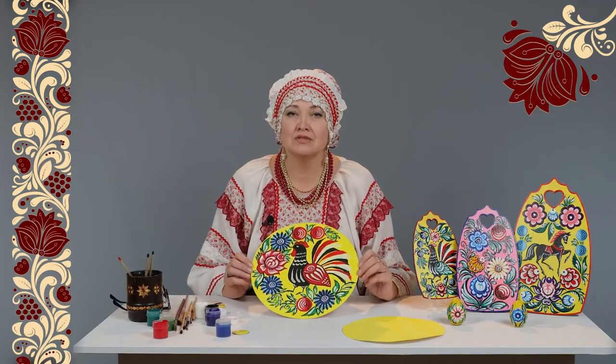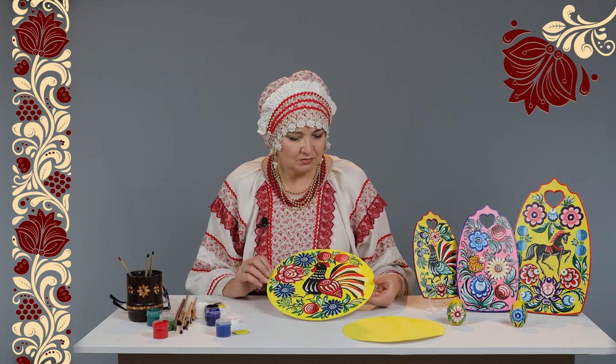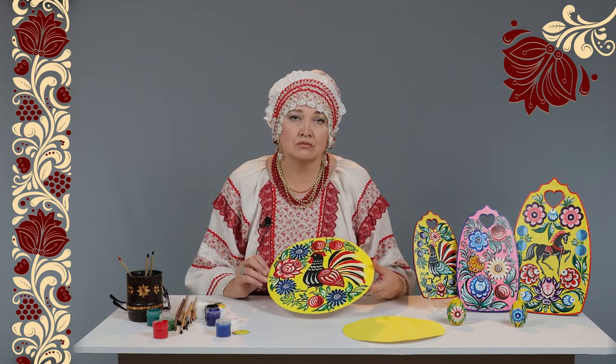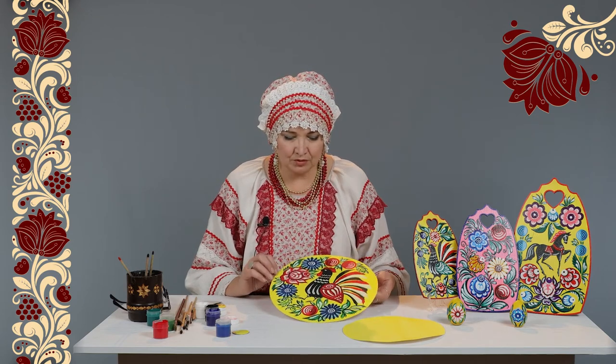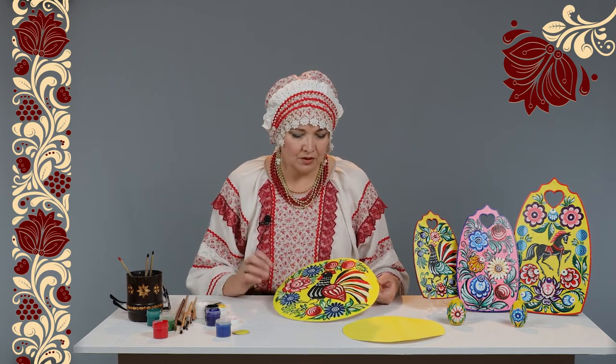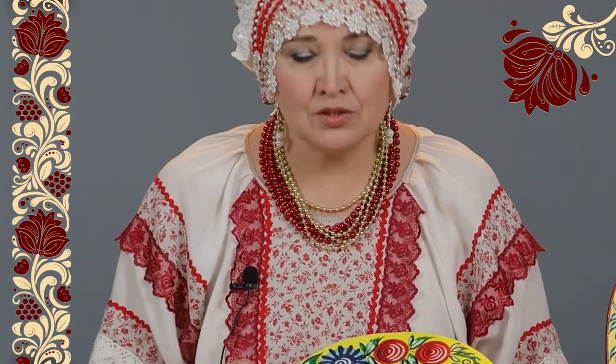Now we need some white and black, and the work is done. In my work, I used simple motifs, the rooster and floral design. I used simple gouache paints.